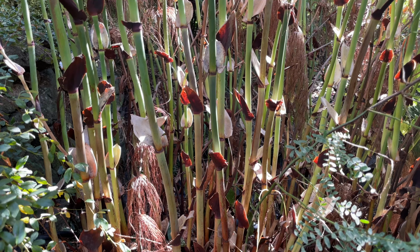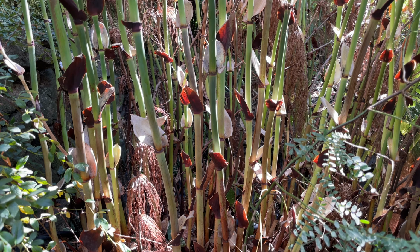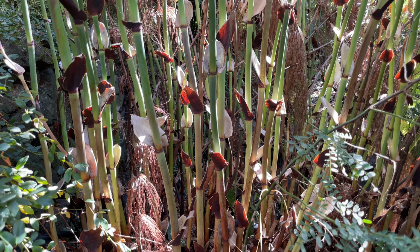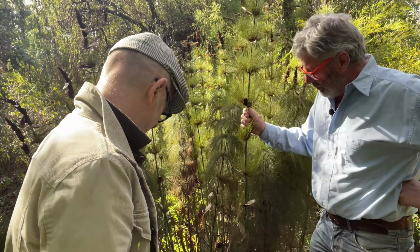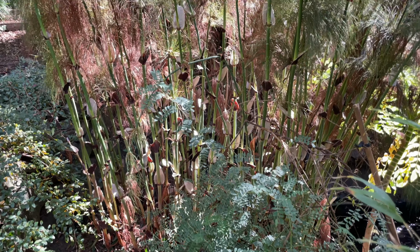So looking at its habit, it looks very bamboo-y. It looks like a clumping bamboo. I mean, is that how it grows? It's rhizomatous, yes, it has rhizomes, but it doesn't run like a running bamboo would. It just makes a slowly increasing clump. Good to know. Very easy to manage. So it's a plant that anybody could grow in a comparatively small garden. It gives wonderful vertical accents in a garden.